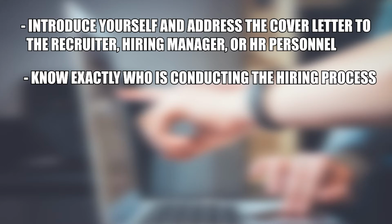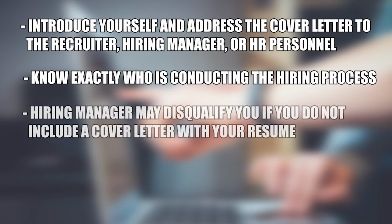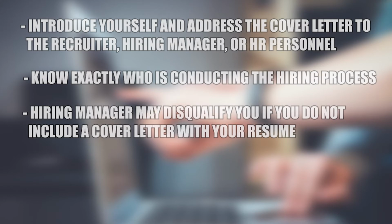It's also important to keep in mind that this is an integral part of the application process for the employer. Although it may not be posted as a requirement in the job posting, the hiring manager may filter out people that do not send cover letters with their applications and will disqualify you from that point.